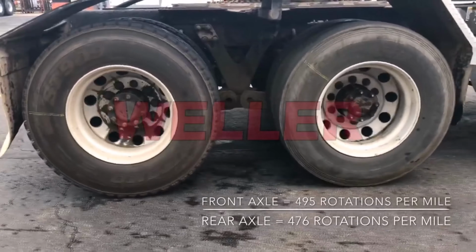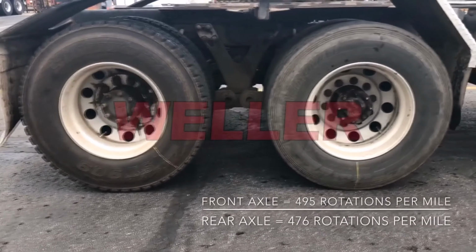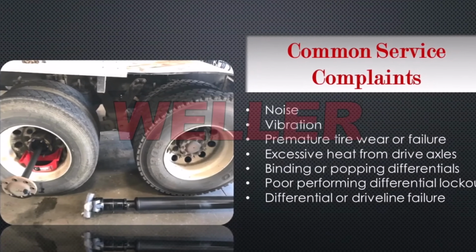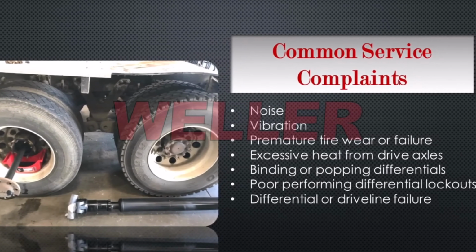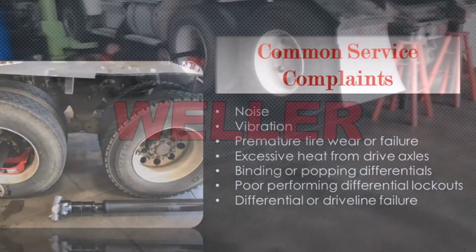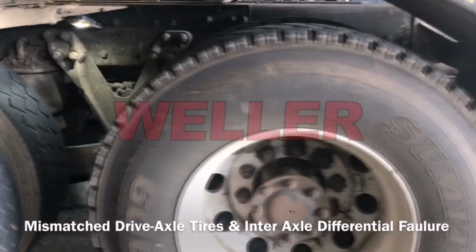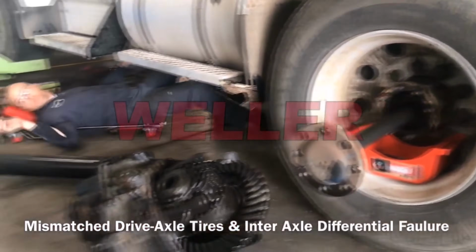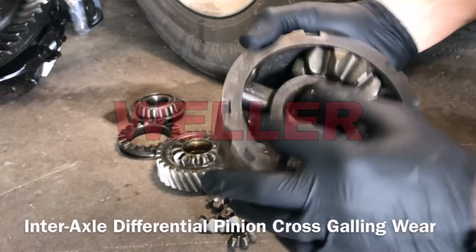Imagine tire diameter in this way. You wouldn't install a 390 ratio differential in the front axle and a 370 in the rear. Issues commonly associated with mismatched drive axle tires are going to be noise, vibration, premature tire wear or failure, excessive heat from the drive axles, binding or popping of the differentials, poor performing differential lockouts, and differential or driveline failure. Our example has new tires installed on the rear axle and used on the forward. This caused a premature failure to the interaxle differential. The excessive wear and pulled metal to all the components is caused by spinout.